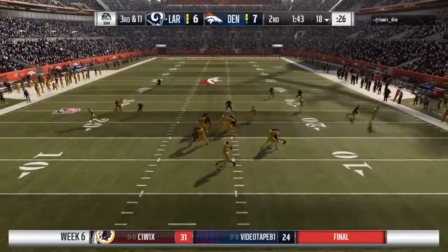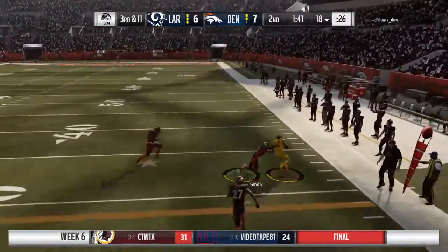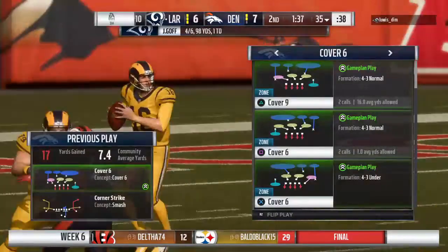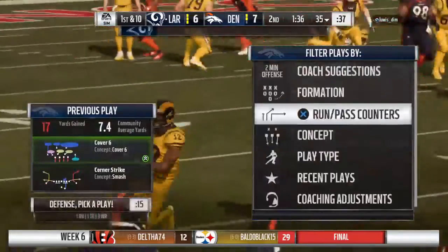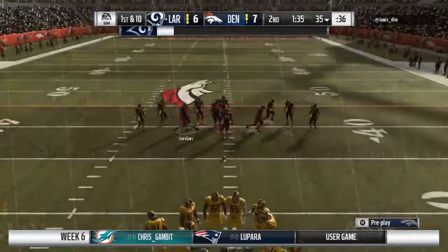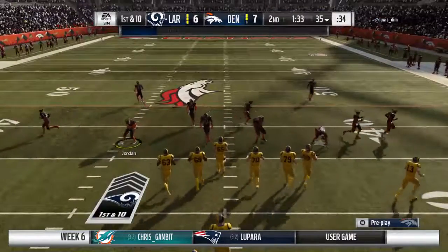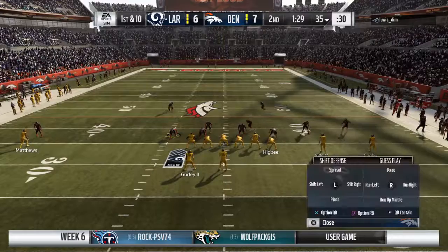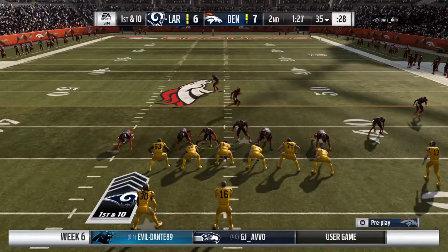Back to throw, gone. This is caught, it's Cooks. And up to the 35 before they're able to knock him down. It's a gain of 17, and it'll give them a first down. Ball up to the 35 now as they come up on 1st and 10.